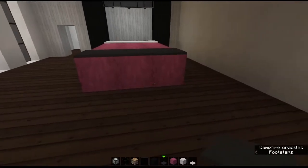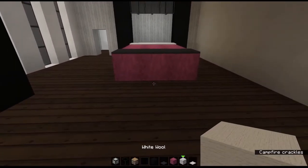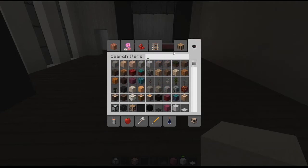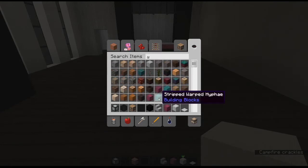Okay, now I'm thinking of putting some kind of a seat here. But all the stairs don't really do it for me. Is there polished diorite stairs? Polished granite. Yeah, let's see if this looks good.